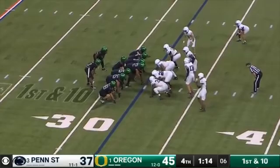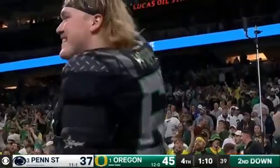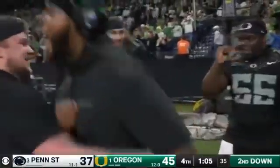That young man made one of the best throws I've seen in all the time I've been doing college football. Guy tugging on his jersey, throws it without his team in the game. Oregon.